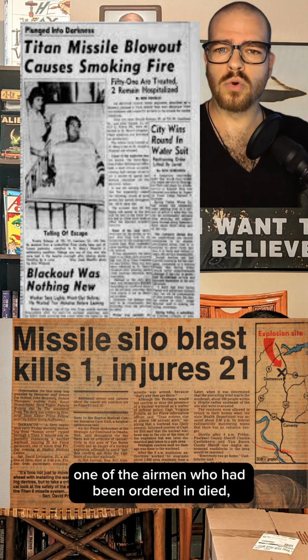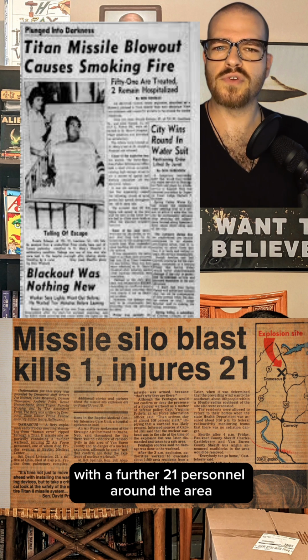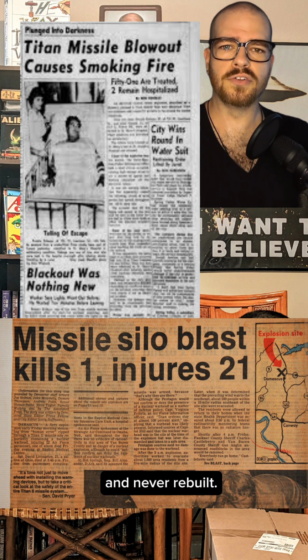One of the airmen who'd been ordered in died. The other suffered respiratory issues for the rest of his life, with a further 21 personnel around the area being injured as well. The entire launch complex was destroyed and never rebuilt. It now exists under a pile of rubble on private property.